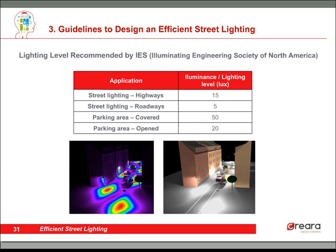In this table, we can see the lighting levels recommended by the Illuminating Engineering Society of North America. For highways, 15 luxes are needed, while in roadways, 5 luxes is enough. There should be national regulations in every country, but we can take these levels as a guideline.